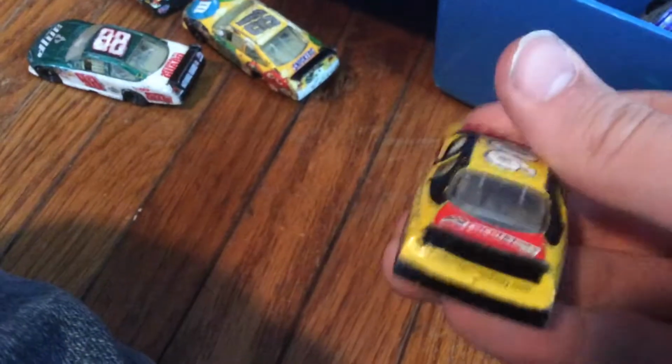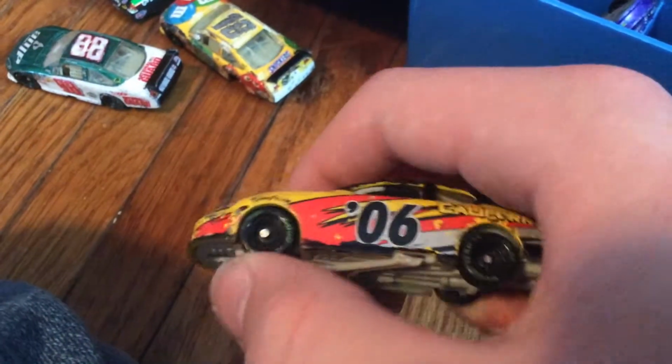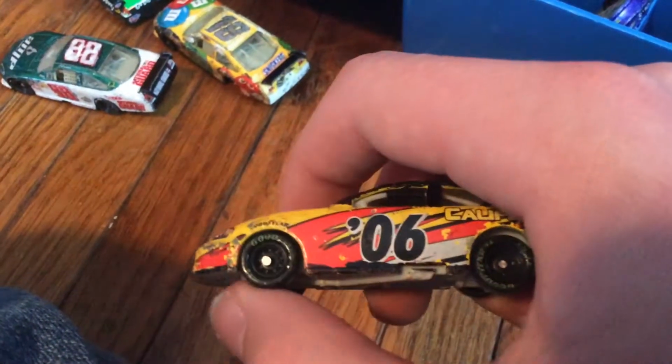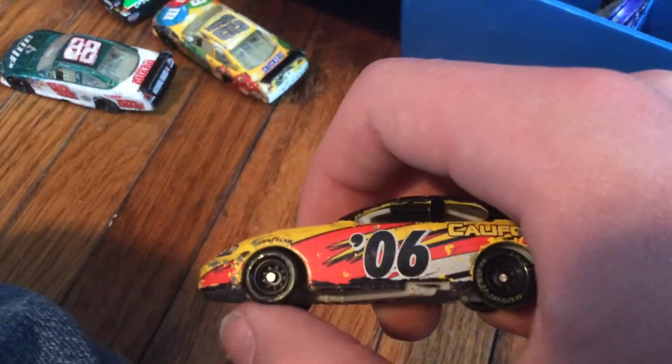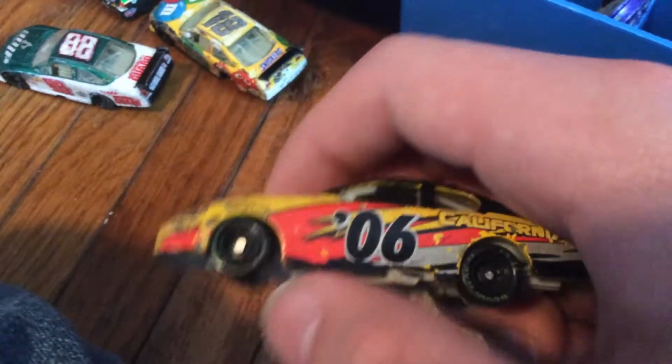Ridiculous how much play I got out of this one for no reason, thinking it was Carl Edwards. Whatever. Look at this wheel. So jacked up. It barely moves. Look at this. Just the lightest pressure in it. Look at that. So crazy. But yeah, that's that car. It was a nice car at the beginning of its life.